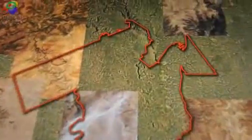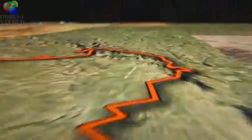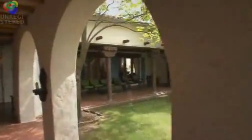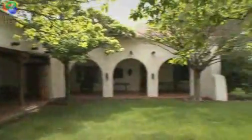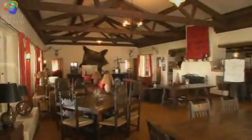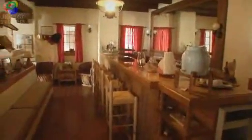The airstrip is at the hacienda on the north end of the ranch. The hacienda was built by Guy Wagner in the 1930s as, to me, just a party house for a lot of his guests. It sleeps about 16, 18 people. All this is hacienda style Southwest architecture.